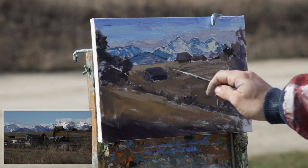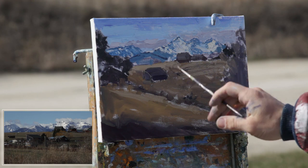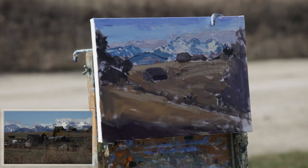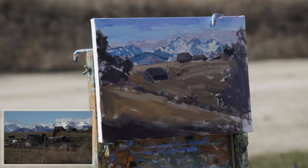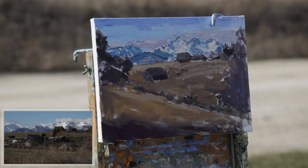So I'm working on this house here, and I put the window in first time and it was great, but then I kept messing with it. I messed it up. So I just blocked it back in with this side of the house, and I'm going back in with just a little spot of color, trying to suggest a window. It's not perfect, but we're gonna leave it for now.